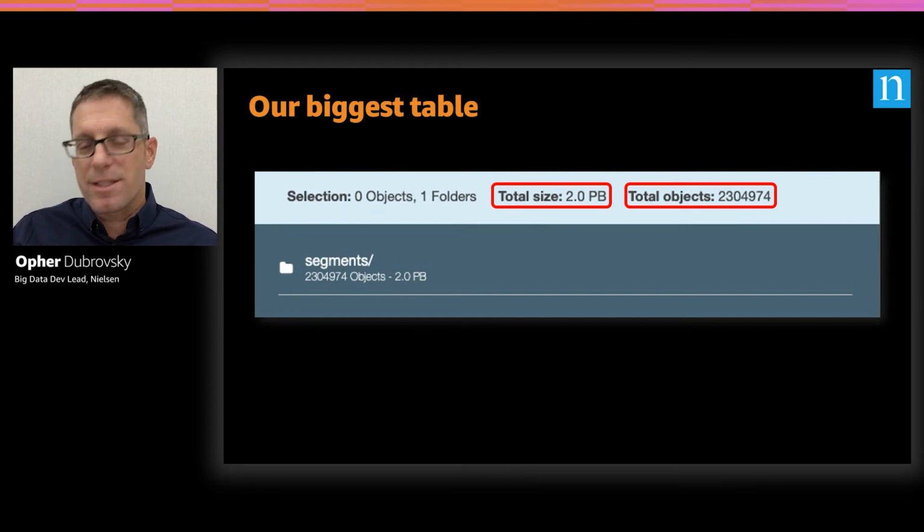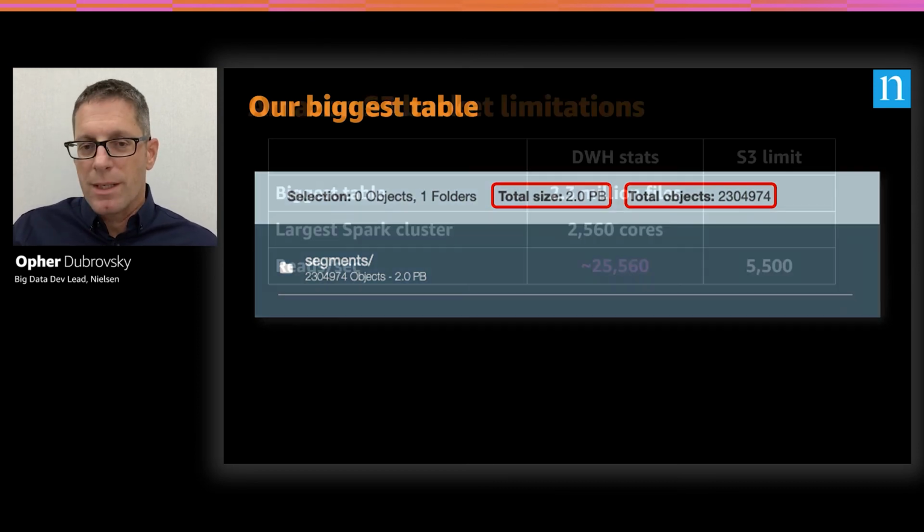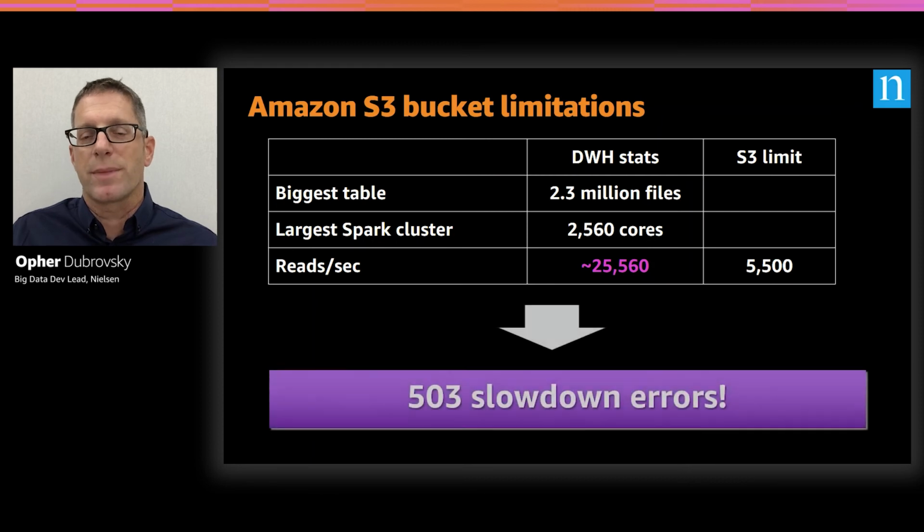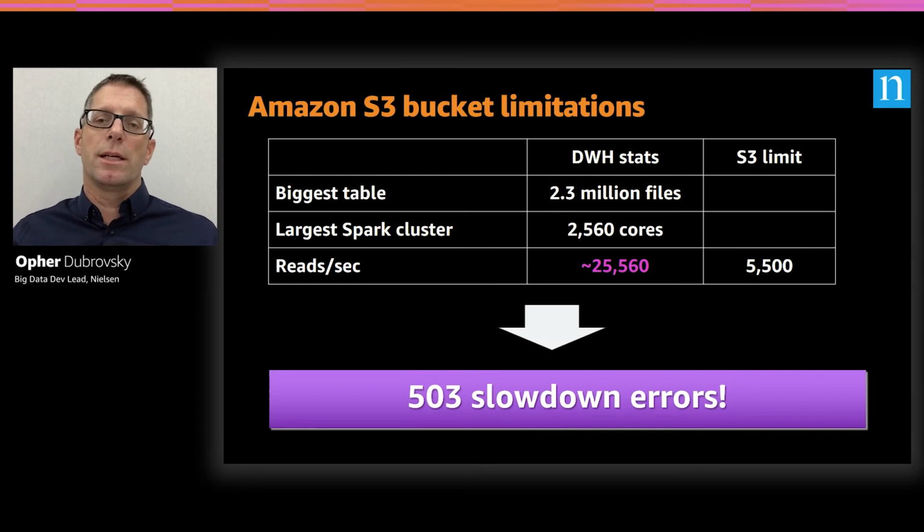Look at this. This is our biggest table. It's just huge. It has 2 petabytes of data, and it has 2.3 million files. Let's look at our largest cluster with 2,500 cores. If we try to run a full scan on this table with 2.3 million files, you can end up getting tens of thousands of read requests per second. And obviously, the S3 limit is 5,500. So we're going to go over that limit and get slowdown errors. That means the cluster will fail. And this is what happened to us in the beginning when we started trying to run big queries.